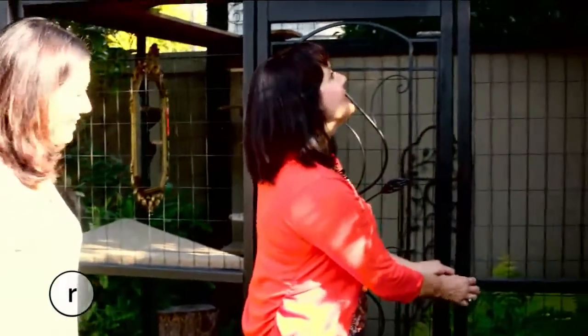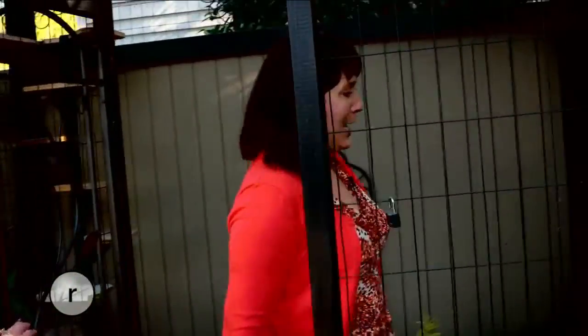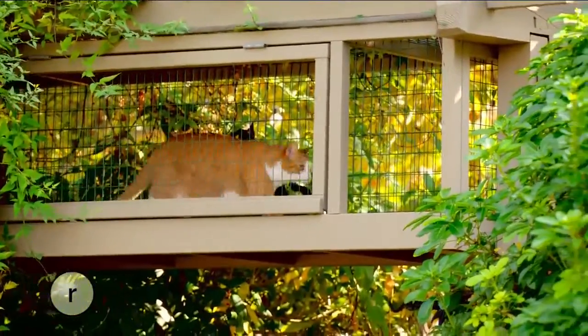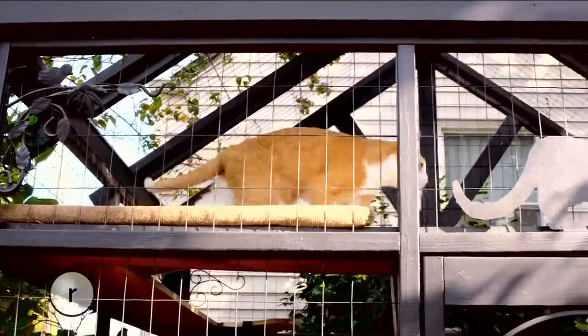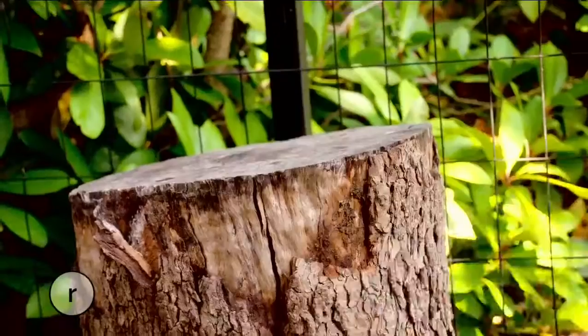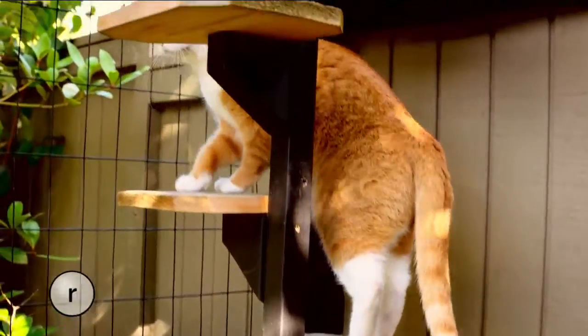Catnap catio that I designed for my cat, Serena. And she accesses the catio from a 30-foot elevated catwalk. The cat has a catwalk. So she can come through the catwalk, she can come up on a top shelf here. There are also places to jump and a spiral staircase.